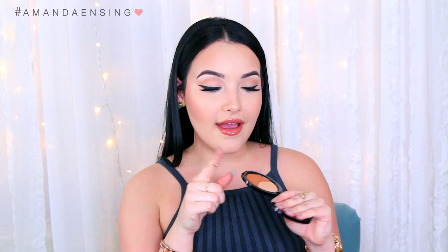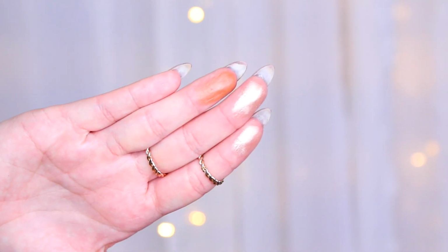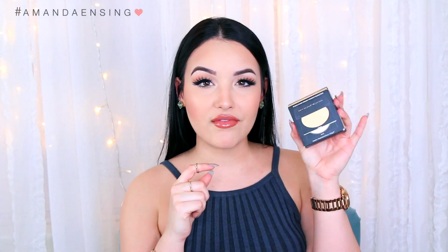The contour shade I haven't used yet, but it is really, really warm, so I'll probably use it more to bronze. I'm not that impressed with the contour color just because it's really warm, but the highlight is everything. If you didn't get Estee Lauder Heat Wave, if you didn't get Whisper of Guilt from MAC, pick this up because this is life.